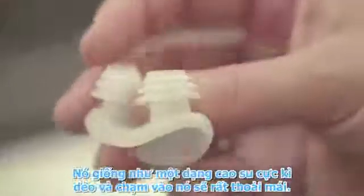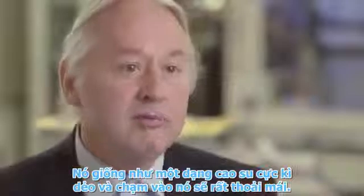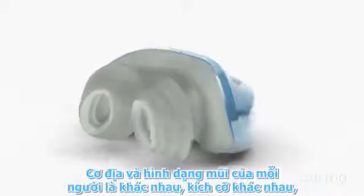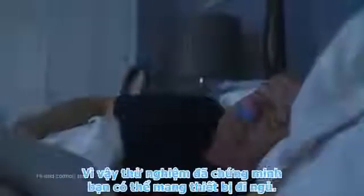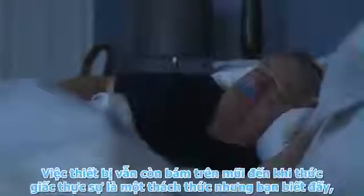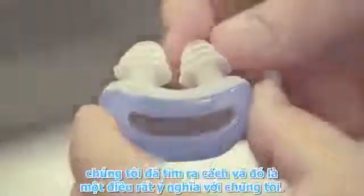When you touch it, it's a nice material that scientists and medical products have found over time your body is fine with. Since everybody's nose is different, they will come in different sizes, but everybody that we've tested it with has found it extremely comfortable. The testing that we've done has proven to us that you can go to sleep with it, you do fall asleep, and you stay asleep, and when you wake up, it's still in your nose. So it was a challenge, but we figured it out, and that's a very important part of this device.